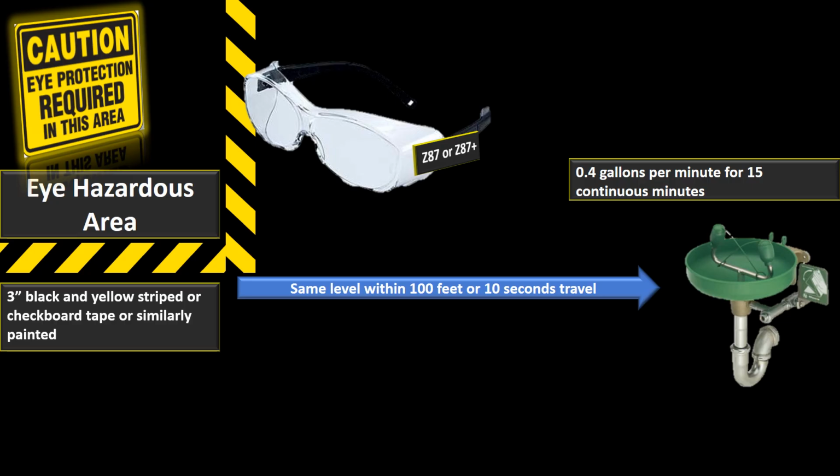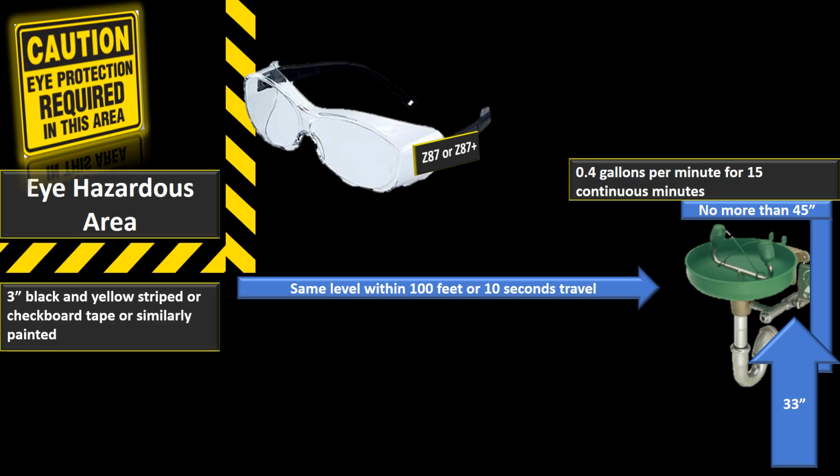How high off the deck should emergency eye wash stations be? Should be 33 inches off the deck. What's the maximum height they should be? No more than 45 inches off the deck.